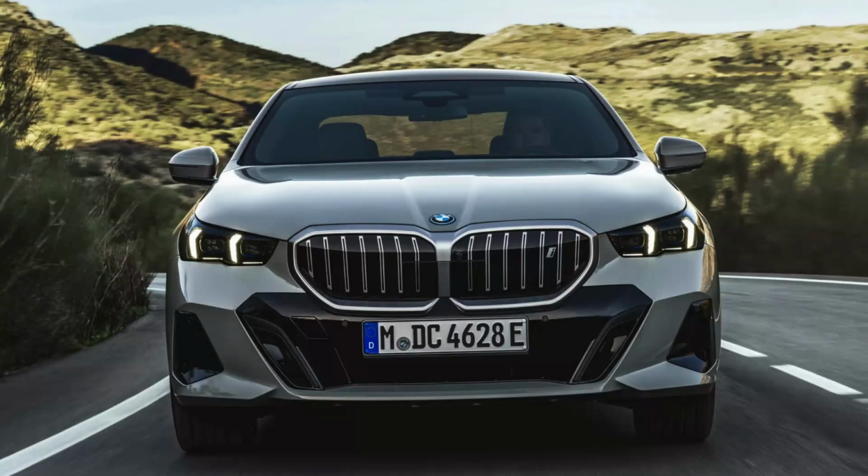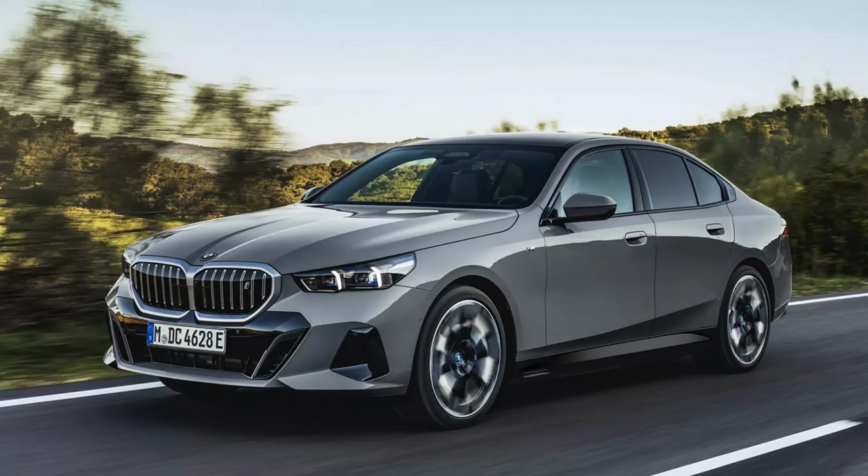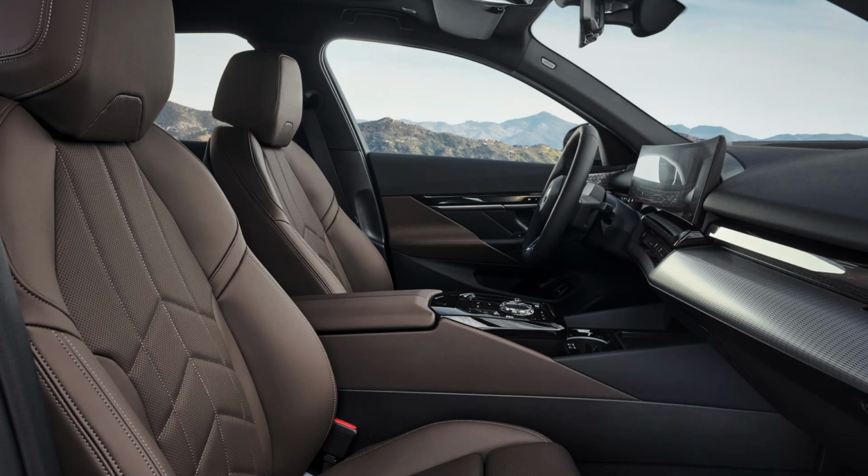BMW continues to increase the dose of electricity in its product range day by day. It is preparing to support the new 5 Series with two new rechargeable hybrid versions. The new versions, called 530e and 550e, will be available in Germany as of November.